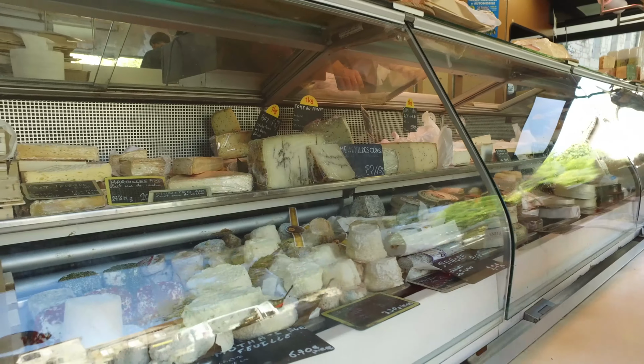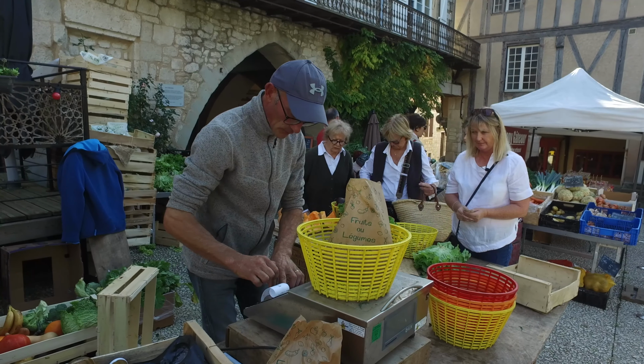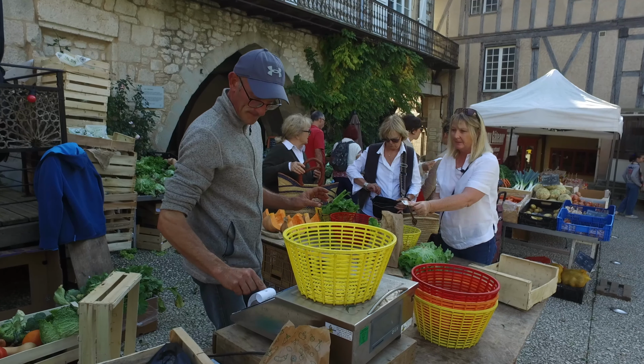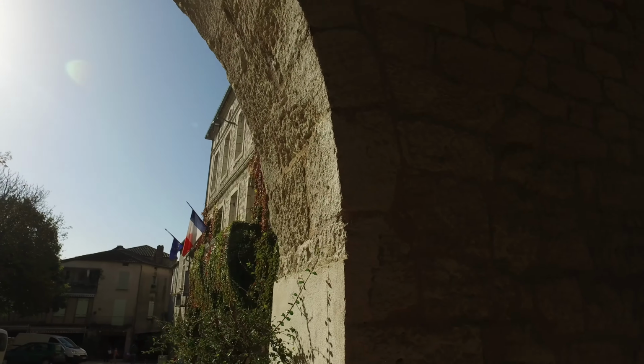It was once a stronghold against the English during the 100 Years' War. Now, every Thursday, it draws Brits to sample the best of its local farm produce. I think for me, this is the most amazing thing about living in this region.